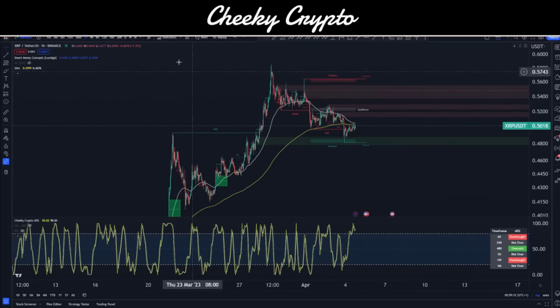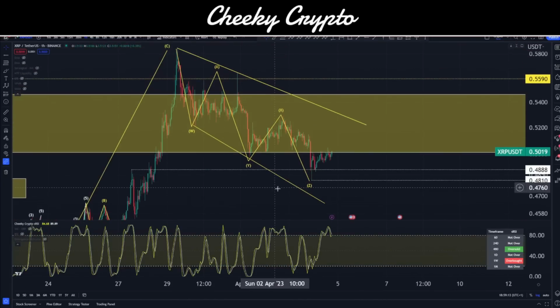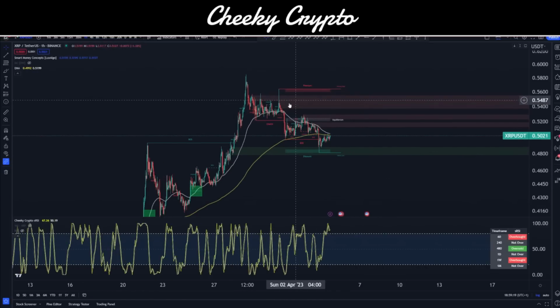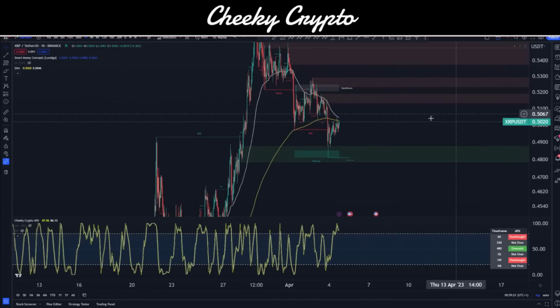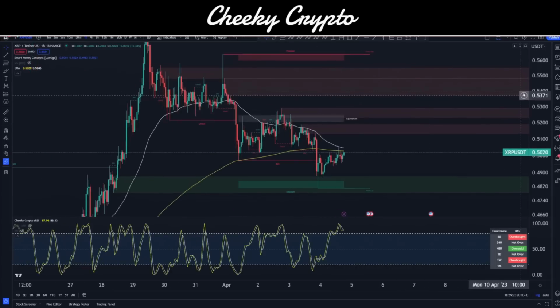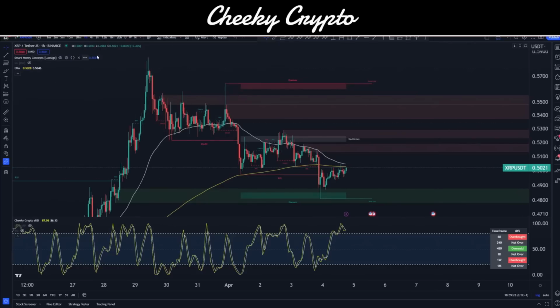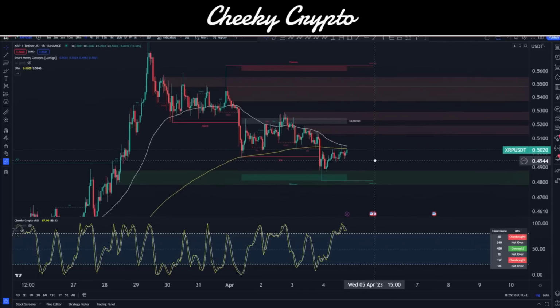But at the same time, our setups here look actually like they're likely to go in the opposite direction. So it could be that this is now nearing an end and we're likely to come and test these higher ranges. A bit of a gamble on that one. I'm not going to be trading XRP at this point. I think I'd much rather wait for a better entry and a better structure to the market to allow us to understand what is going on.